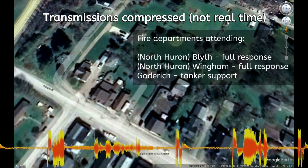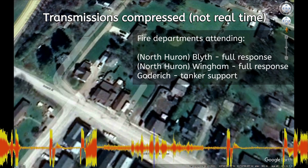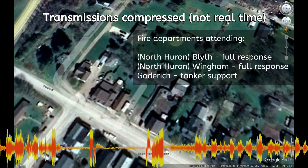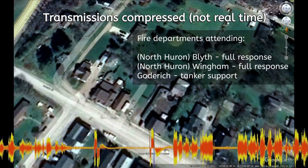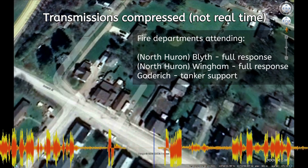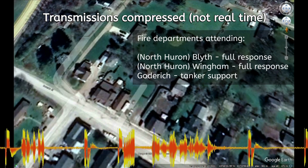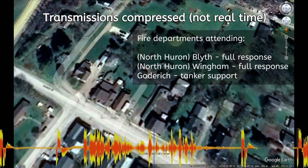Fire dispatch, engine 1. Go ahead, engine 1. Engine 1 clear, Belgrade, returning to Wingham Station. Roger, engine 1, you're clear, Belgrade, returning to Wingham Station at 622-55. Fire dispatch, you can show tank 8 clear of scene and returning to Blyth Station. Roger, tank 8 clear and returning to Blyth Station at 623-55. Fire dispatch, North Huron Ladder 2. Ladder 2, go ahead. Ladder 2 is clear of the scene, return to Wingham Station. Roger, Ladder 2 clear, returning to station, 627-07.